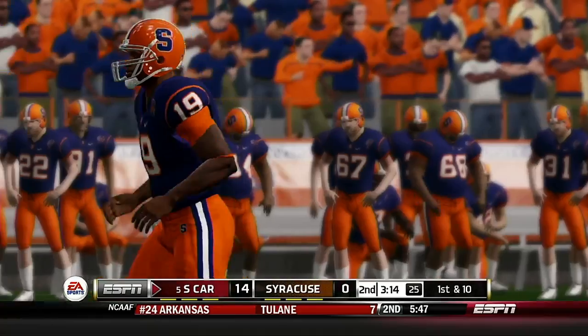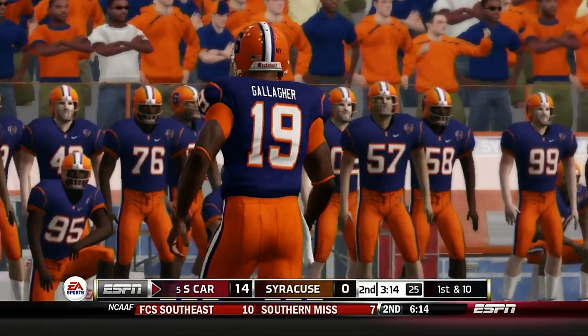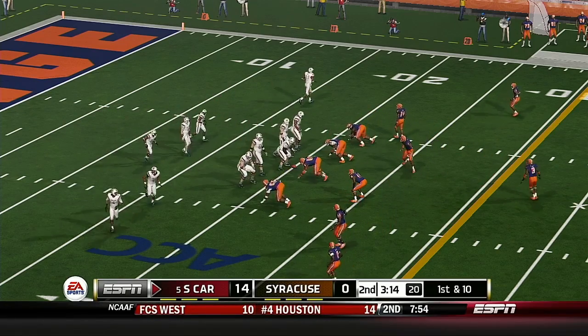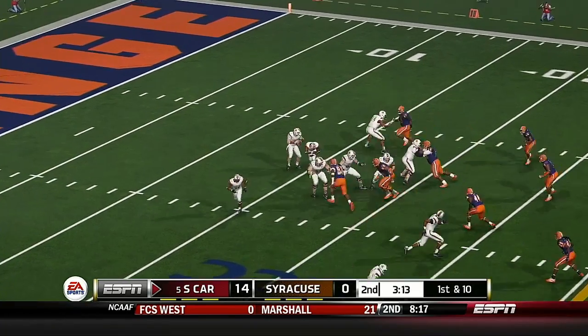This punt bounces into the end zone, and this will be a touchback. You think about the challenges these two teams are facing. On one side, you've got to find a way to keep building on your lead, and on the other side, you've got to find a way to get back in it.